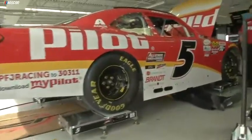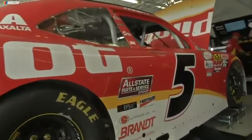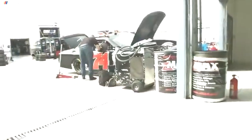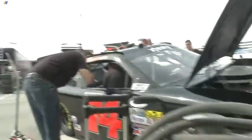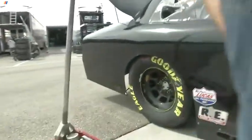Well, we got to kind of go reverse and sideways to show you some different cars. Michael Annett's number 5. The Bica entry, the number 97. The Harmonator, Mike Harmon. I think we're going to actually end up coming back towards this way. So let's scoot on over here because I think I saw something really cool over here to show you.